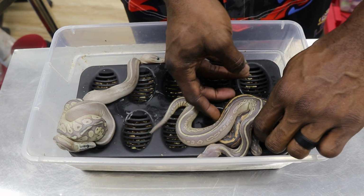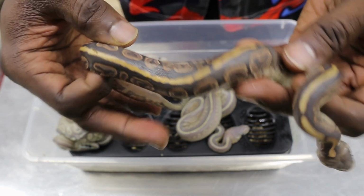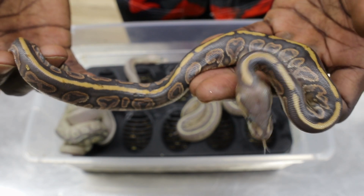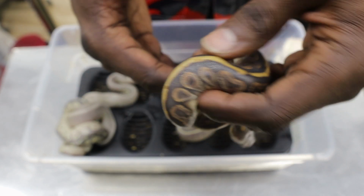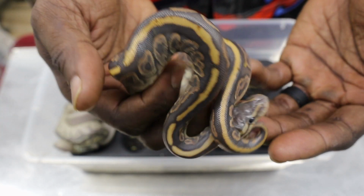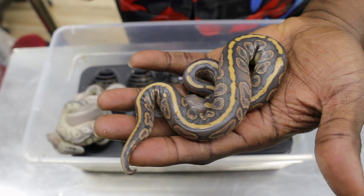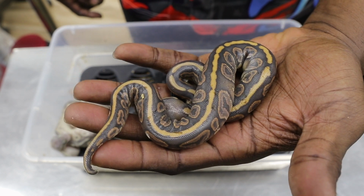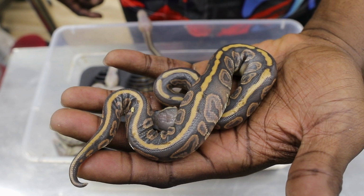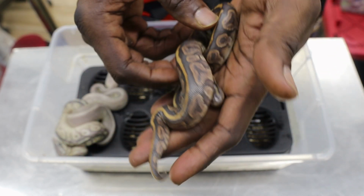We love this here. You're going to have your black pastel, beautiful black pastel hypo, 100% het G-stripe. Now, sight unseen, this one will be available. Most of these will be available. We don't know the sex on them. Literally, I'm going to sex them right now. But if you're wondering what we're shooting for in this clutch and this pairing, we are actually shooting for super black pastel hypo 100% het G-stripe. We would like to hit it without butter, and it is not looking like it is that at the moment. We will see. But there you go, black pastel hypo 100% het G-stripe.